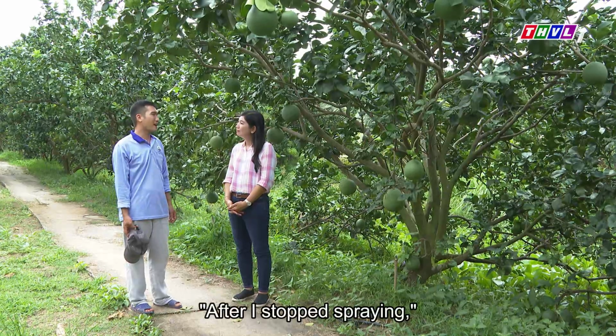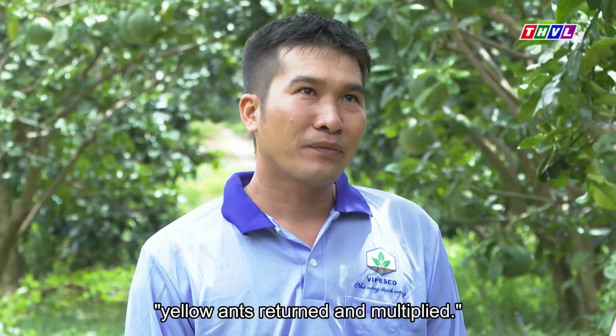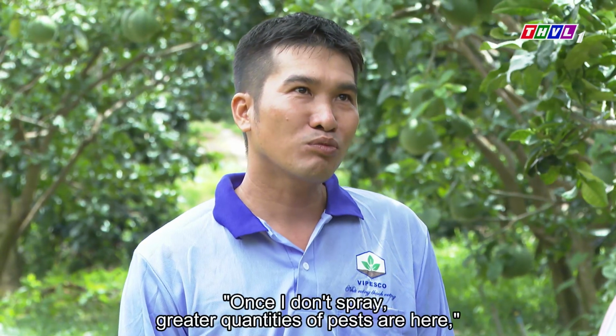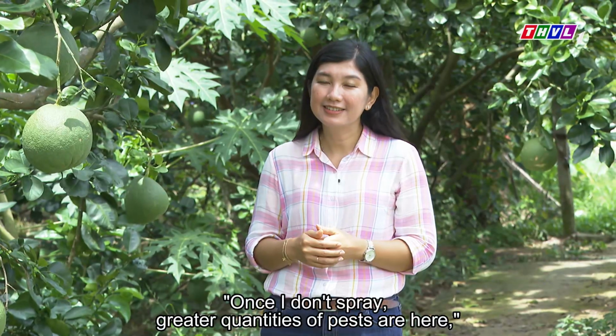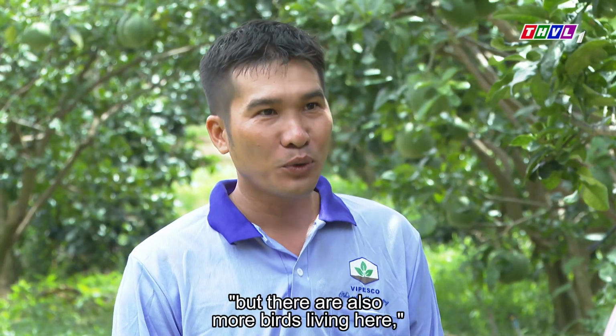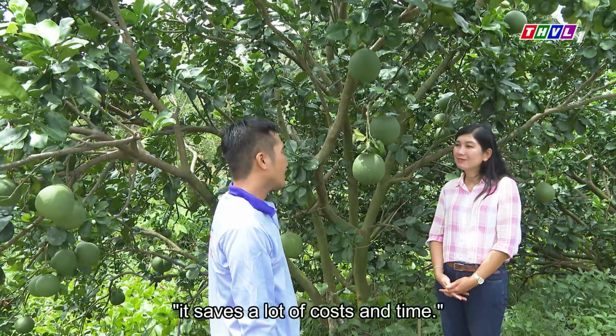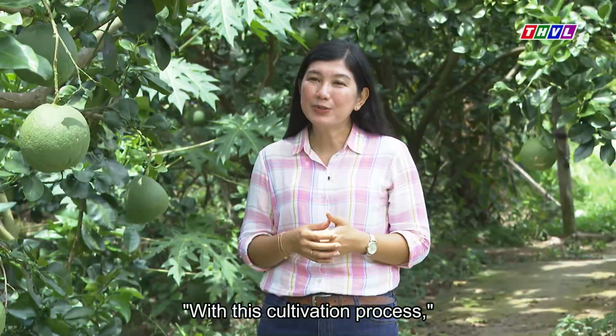After I stopped spraying, yellow ants returned and multiplied. There are fewer pests and birds have also returned. Once I don't spray, greater quantities of pests are here. But there are also more birds living here, which has many benefits. The most important thing is that it saves a lot of costs and time with this cultivation process.